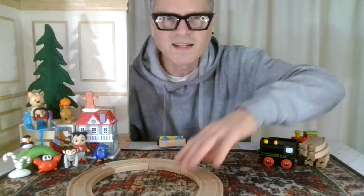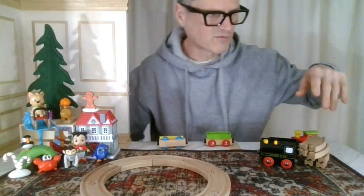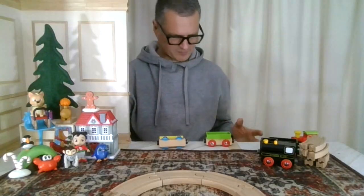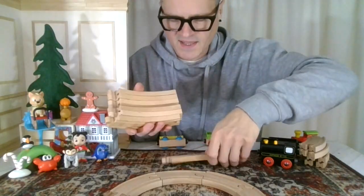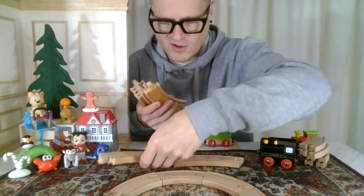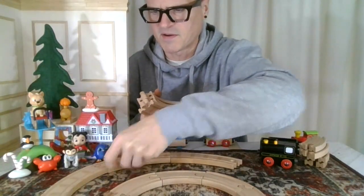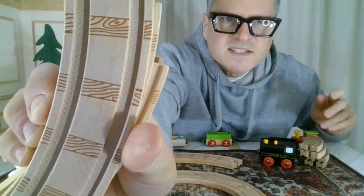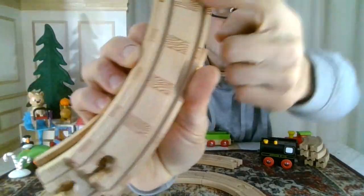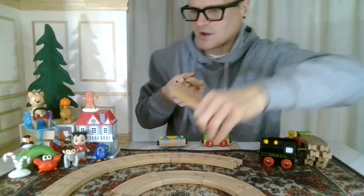But I kind of like the circle in the way that it resembles the old ones. So that, yeah, they were selling these individually, I think for $1 each, which might be a little expensive now that I think about it. I like how they have, see how they have the grooves, the texture put into the tracks that make them make a sound when it goes around.